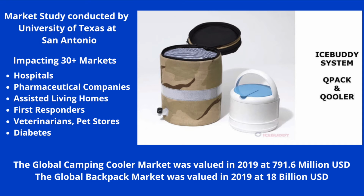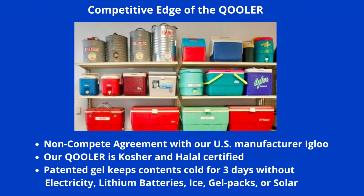Our patented innovation will be raising the bar in a cooler market valued at $791 million and a backpack market valued at $18 billion. We're positioned to aggressively compete in the global marketplace by having signed a non-compete agreement with Igloo, who manufactures our cooler. By our cooler being both kosher and halal certified, which is critical when playing on the international field.